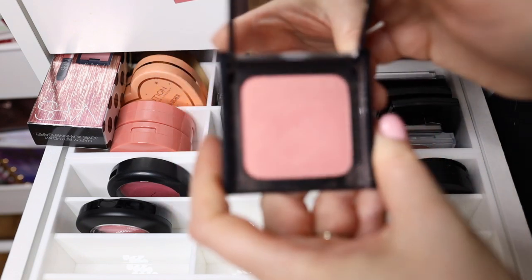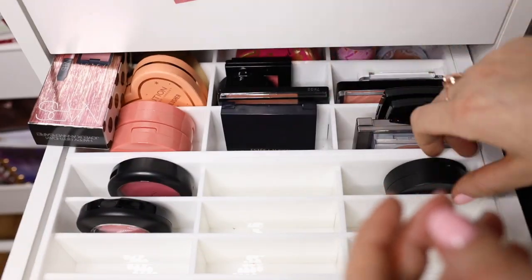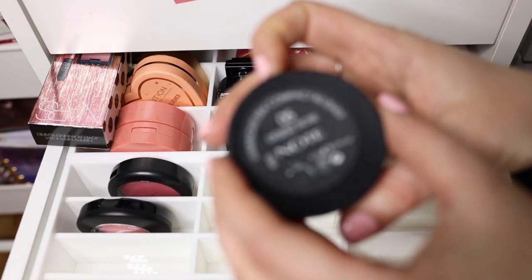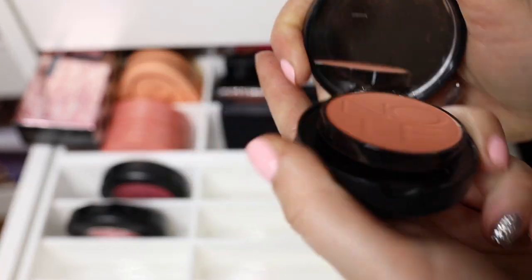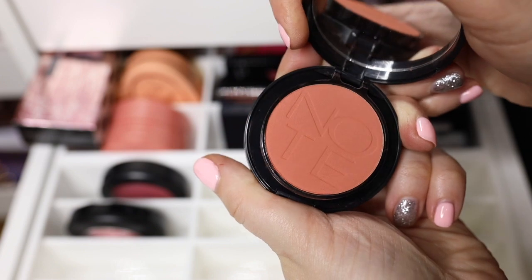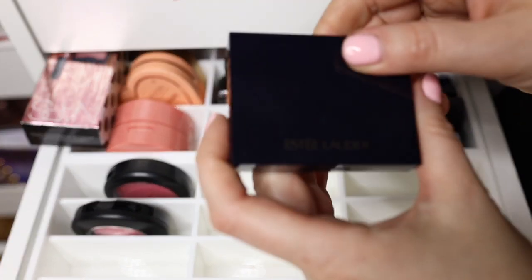Oh, this one I'm keeping. This is by Julep. Very pretty. Note 05 Desert Rose. Huh. This is pretty dark. Like, pretty peachy dark. I'm going to get rid of that one. Haven't even used that yet.